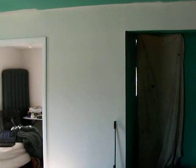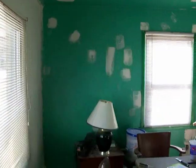Can't really see with all the sunlight coming in right now. It's worse reflecting off the snow, but this wall's all done. And the opposite wall is all patched, primed, and painted. Next I hope to tackle the ceiling, then this wall.